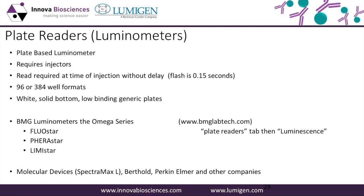BMG makes a series of luminometers called the Omega series. Please visit BMG LabTech for more information about their plate readers. You may also have instruments from Molecular Devices, the Spectrum XL, for example, or from Berthold, PerkinElmer, and other companies that work well for SPARCL. Please contact us to help you determine if your plate reader is configured to run SPARCL assays.